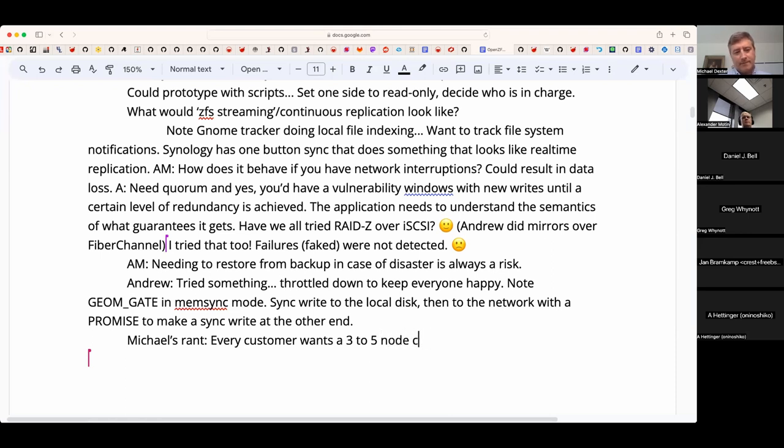I will spare you my rant by just typing it, and you can read it at your leisure. Anything else? I'm getting there. Thanks for everybody's comments. We'll use ZFS for what ZFS is good for.